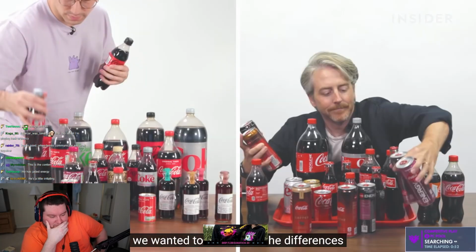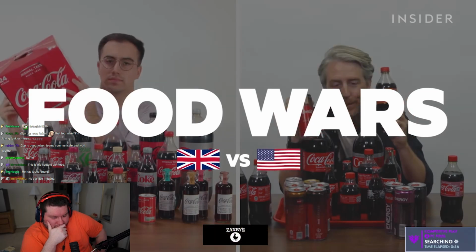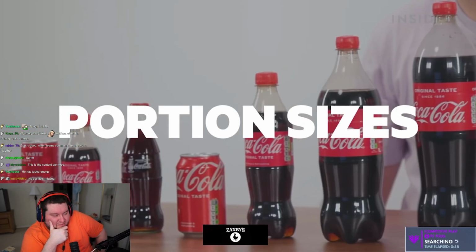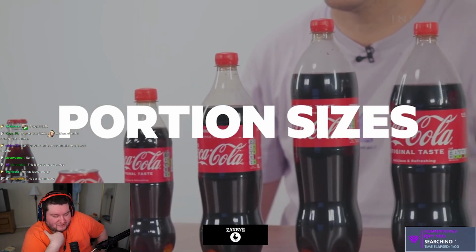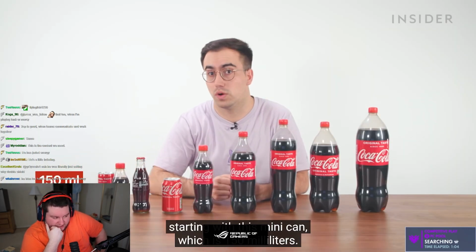We wanted to find out all the differences between Coca-Cola in the UK and the US. This is Food Wars. I clicked on this one because you guys said that there actually is a massive difference between Coke in the UK and the US. Regular Coke comes in eight portion sizes, starting with this mini can, which is 150 milliliters.